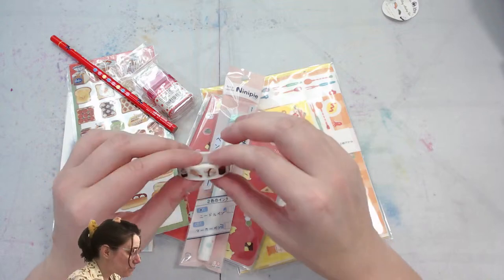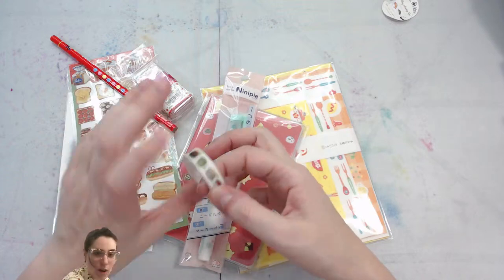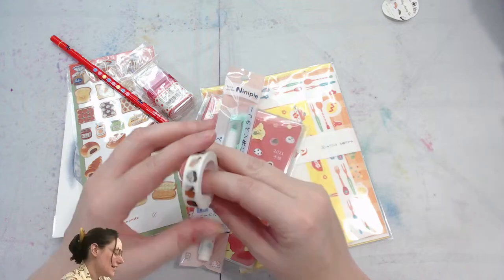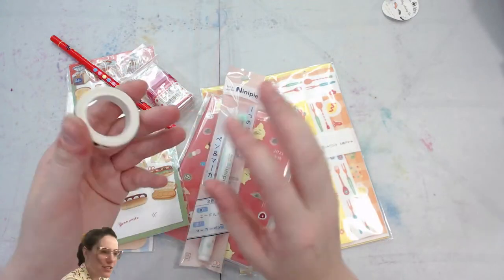So it isn't pre-cut. I believe a past Zenpop had a Sunstar washi tape cutter in it. I use that on my Sakura tape. So, you know, they are available. You can also put them in tape rolls and do it like that. But I was kind of hoping for the perforations because that just makes it easy.